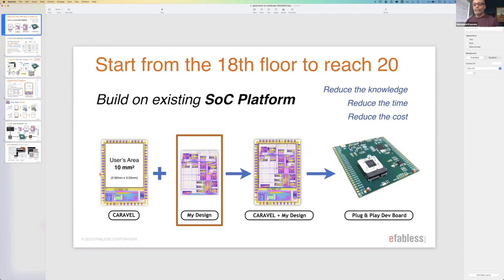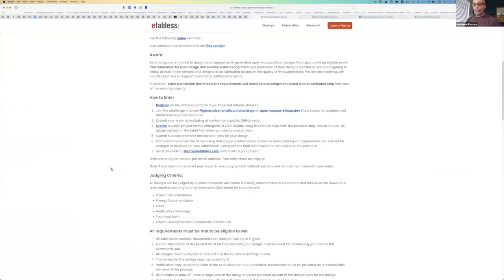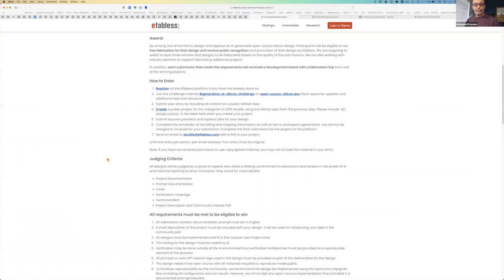The process here is we have a chip that's already pre-built, and participants in the challenge will generate the design that is going to be integrated into the harness or the chip, and then they will get a board as a part of that fabrication process or a reward. That board, you can test and validate your design on as it is. The deadline is September 7th.